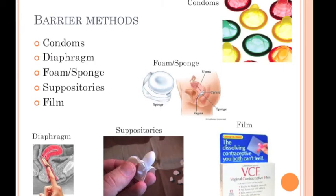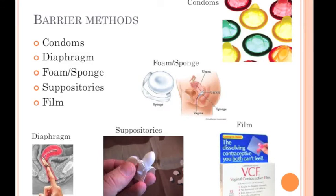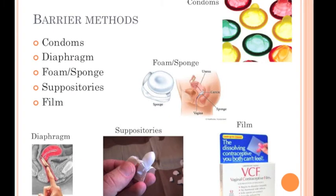The film must be inserted and placed inside the vagina before sexual intercourse. It must be worn each time you have sexual intercourse and is made of chemicals that kill the sperm. There is also an 82% effectiveness rate. The good part about the film is that it is easily available, it is easy to use and carry, and it is only used as needed.